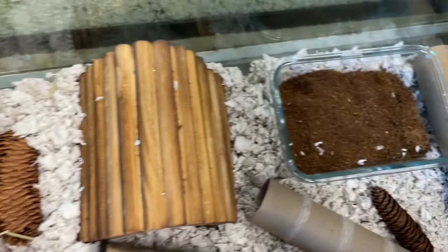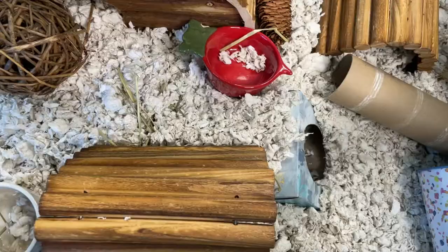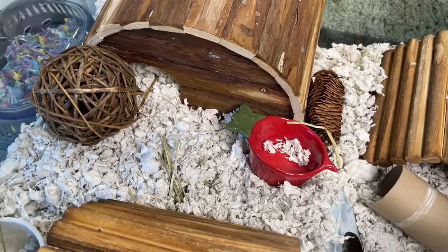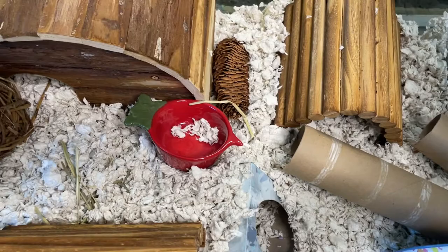And yeah, this is his current setup. I'm sorry if it sounds terrible, I just woke up a little bit ago. And my nose is still bothering me from all of that dust yesterday. So hopefully I'll be able to get him back into his more permanent setup soon with all of his nice decor and more bedding, and yeah.